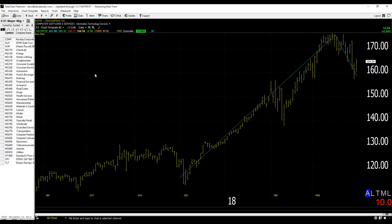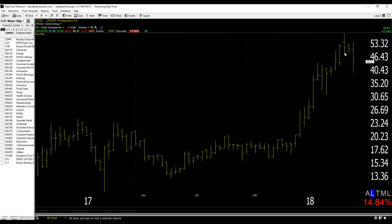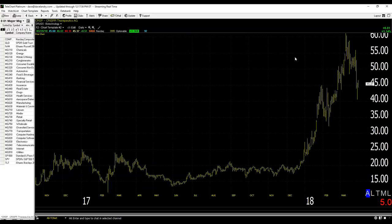Now it looks pretty good too. You guys are pretty smart. Yeah, you've got a nice, decent uptrend followed by a pullback. Okay. The only problem is the overall market. So a setup would really have to knock my socks off for me to want to take it.